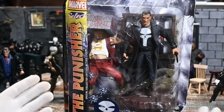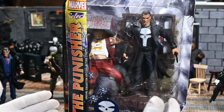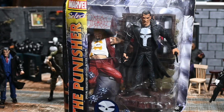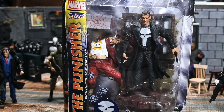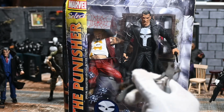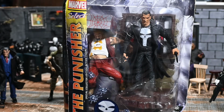I seem to be short my blade, which is going to be trouble because this is a Marvel Select and it has nothing but twist ties. So we're going to need something to cut this sucker open. Otherwise, it's not getting open. Let's see what I got nearby. Okay, I can't cut this open, but I can use this. We shall return after we get this guy out of his box.